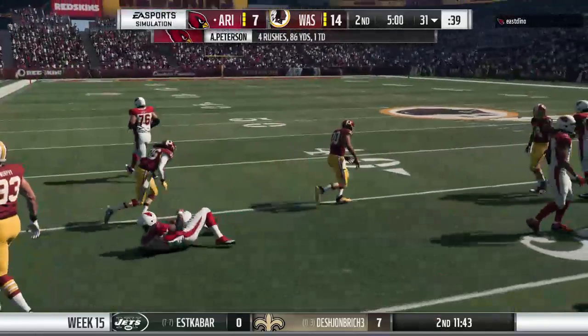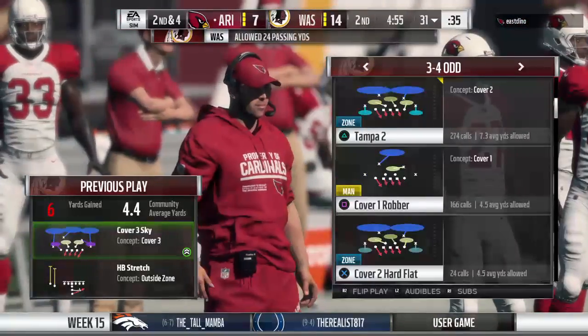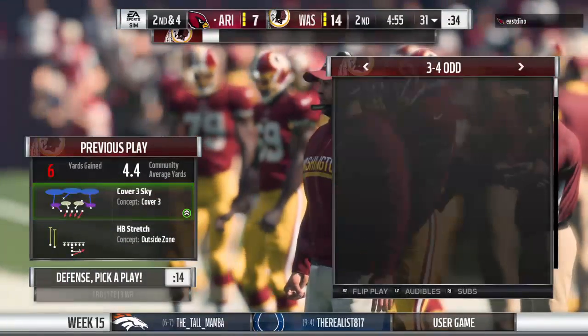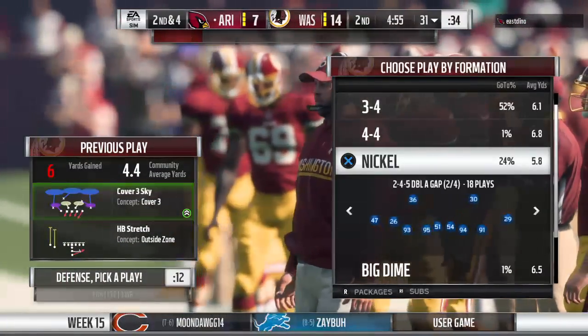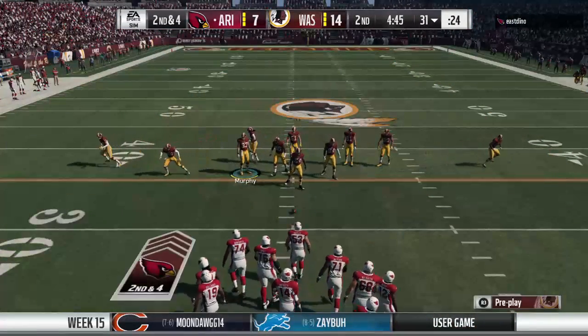He'll get a nice chunk there on the 1st down run, and it's 2nd and 4. Let's talk a little football 101 here, because one of the keys to advancing the ball downfield is success on 1st down. Huge difference, as we know, between 2nd and 4 and 2nd and 8 and 9.